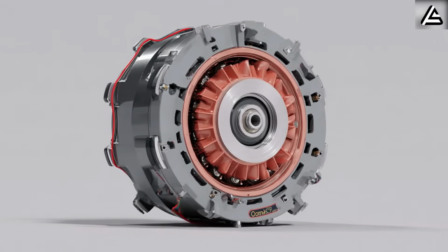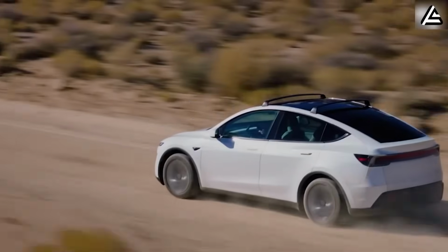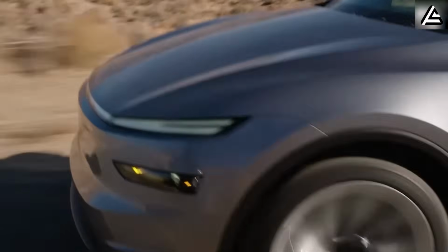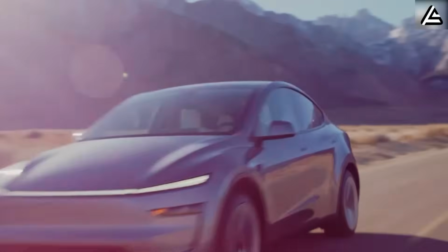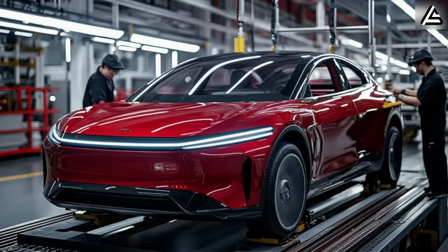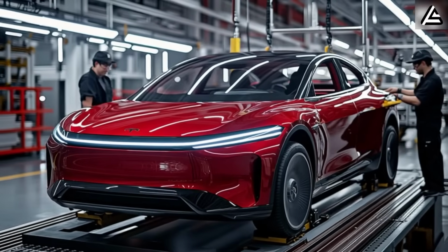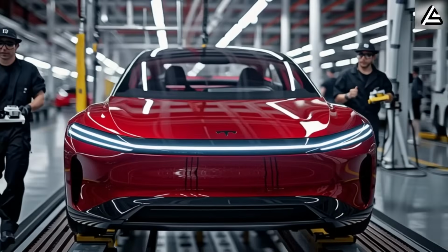Beyond aerodynamics, the compact size of axial flux motors gives Tesla engineers more freedom in how they position the wheels and suspension. With no bulky motor taking up space, they can move the wheels closer to the car's corners, which increases stability on the road. It also frees up more interior room for passengers and cargo. For a smaller car like the Model 2, where every centimeter matters, this flexibility can make the cabin feel noticeably more spacious while improving how the car handles in turns or quick lane changes.